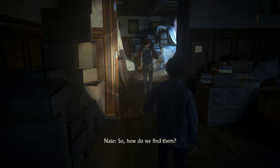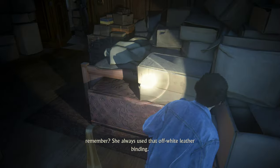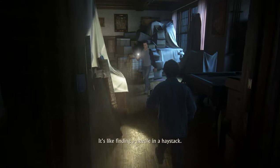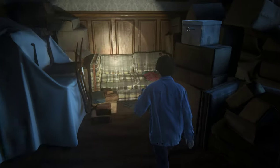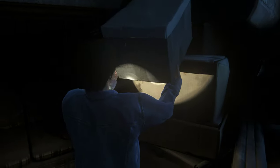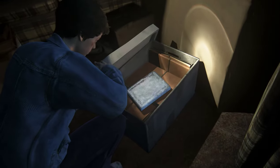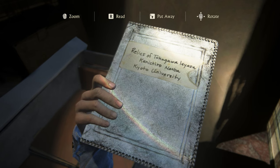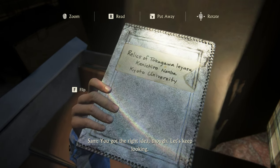So, how do we find them? What, Mom's notebooks? I mean, don't you remember? She always used that for my book. Yeah, I know, but it's such a large place. White leather. Sam, I think I found one. For real? No. It's not one of Mom's. You got the right idea, though. Let's keep looking.